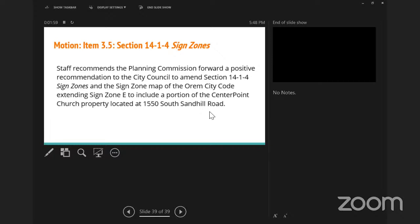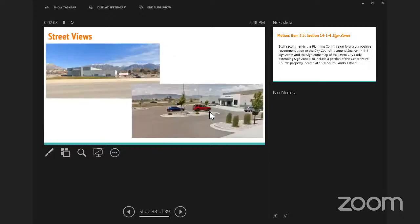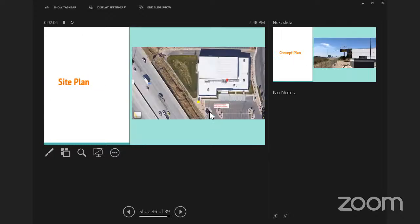But I think the point I would make, if we go back to the site plan, is to limit how far down that property would be included in the sign zone. As far as putting a limit on the cap, I don't know that we would consider that. Do it for just one? You couldn't do it for this one lot, for example. It's basically sign zone E, which affects the entire corridor.